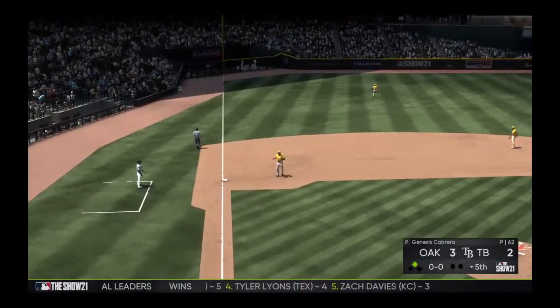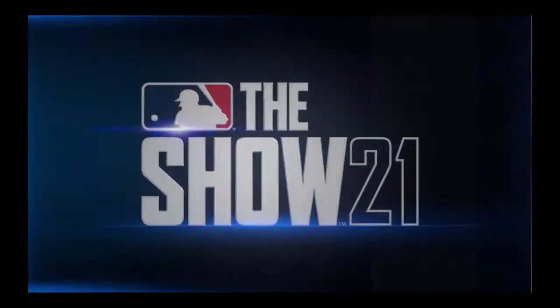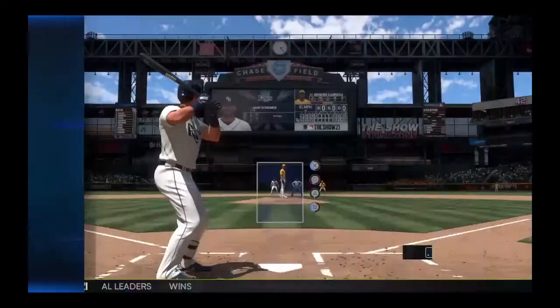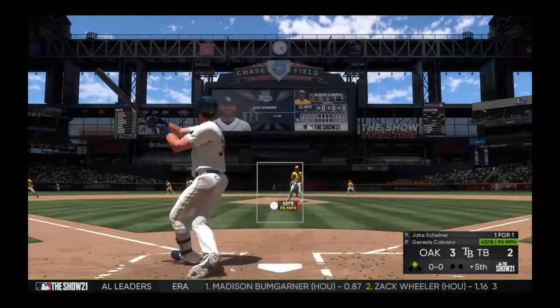Luckily, however, the first baseman will get his glove on it. Well, that's what he gets for trying to do too much. And instead of eating it and holding him on first, he panics a bit and sails the throw. Now he's got a man in scoring position and nobody to blame but himself.